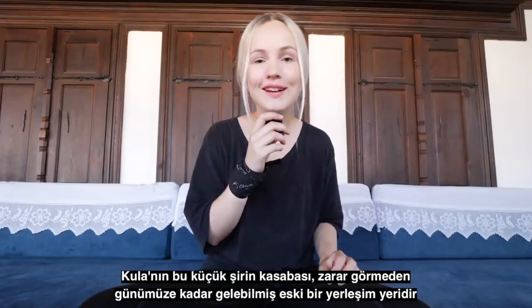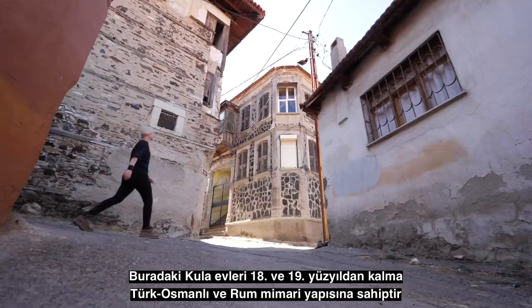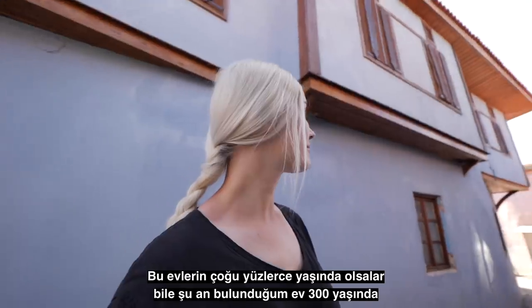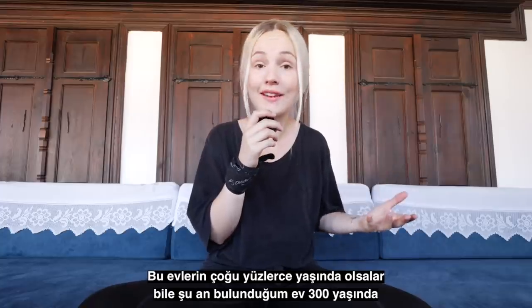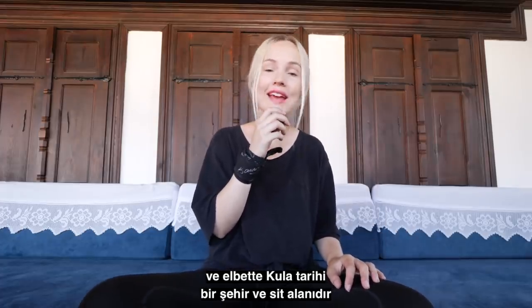This small charming town of Kula is an old settlement that was able to remain undamaged. The Kula houses here have a Turkish Ottoman and Greek architectural structure from the 18th and 19th century. So even many of these houses are hundreds of years old. This one where I'm right now is over 300 years old. And of course, Kula is a historical city and a protected area.